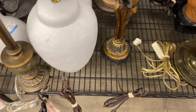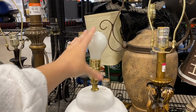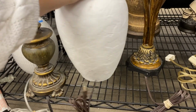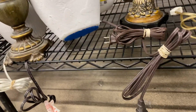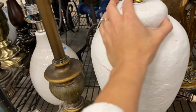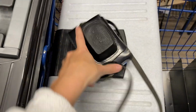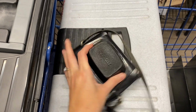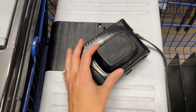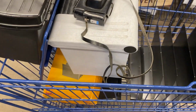I don't need a lamp, but this is so pretty. You could literally just display it on its own and then put a cool light bulb here. Or you could paint it to match whatever color you need. Which is it? I don't see a tag on it. But if I needed a lamp, I would probably get one of these two. I found this camera. I have no idea if it works or if it's a film camera, but I'm going to Google it and see. Also have a bunch of filing stuff in here. I'll go through it at the end and pick which system I think will be the most helpful.